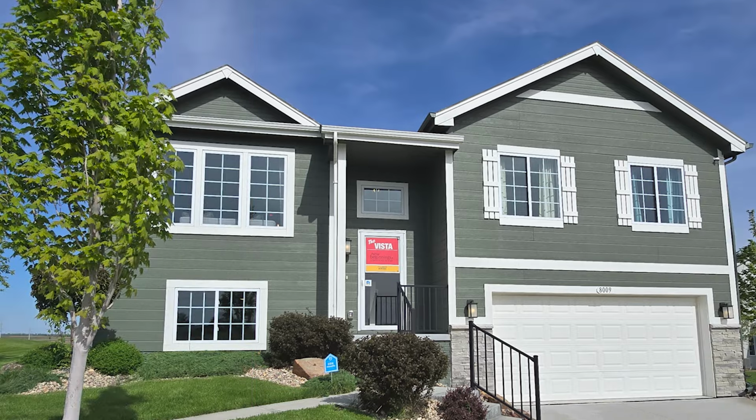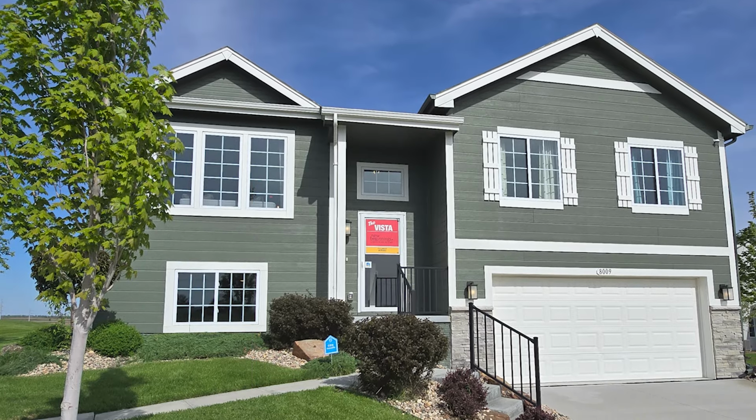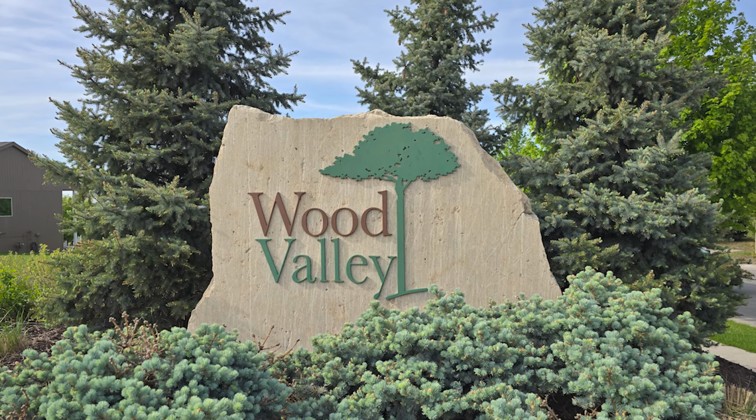For this video, I focused on a Celebrity Homes neighborhood in Northwest Omaha, and I picked one popular floor plan, the split entry. My goal was to keep this as apples to apples as possible. Same size, same style, built around the same time in the same subdivision.